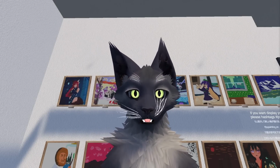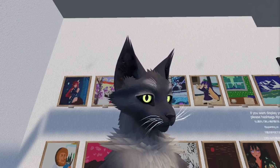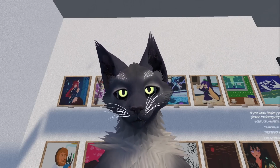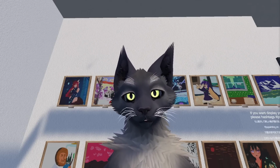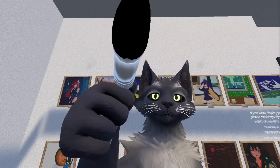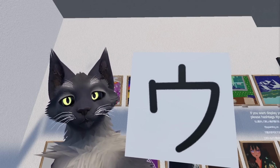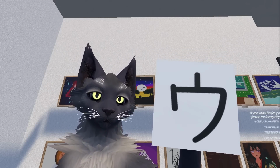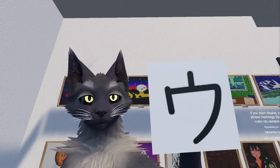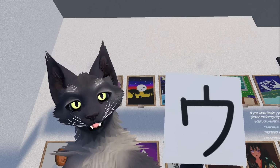So we'll go to the next character, which is U. And here it is. And the word I have here is uinka. Uinka. Which is another car word. And it means blinker. So, not winker, but blinker.